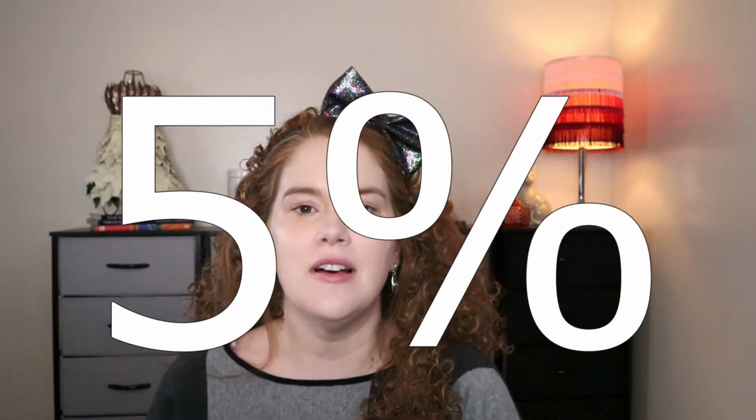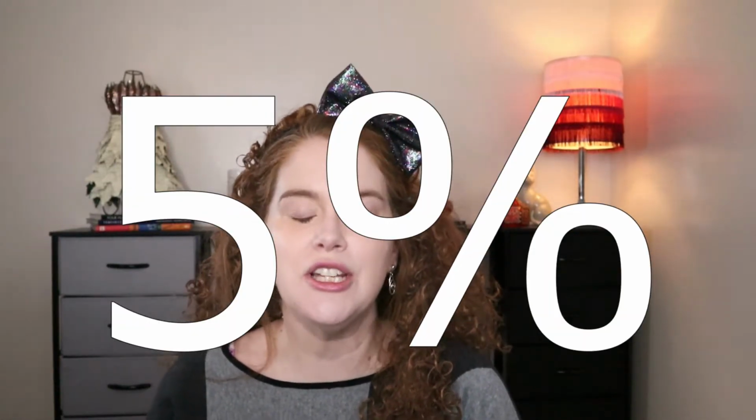I know that sometimes bats can get a bad rap, but did you know that they actually help our ecosystem, and they are under threat of extinction? So Nomad has decided that 5% of the sales are going to be donated to Bat Conservation International, which is helping end the bat extinction. I didn't realize that they were under threat and that they really do help our ecosystem.